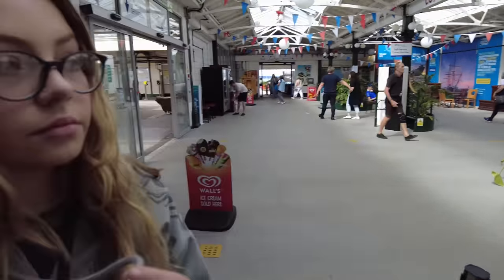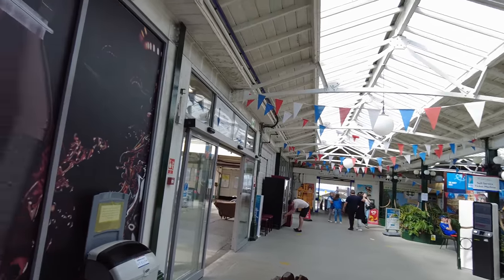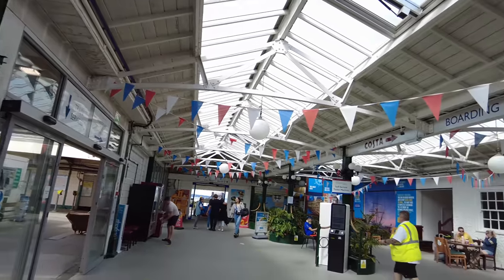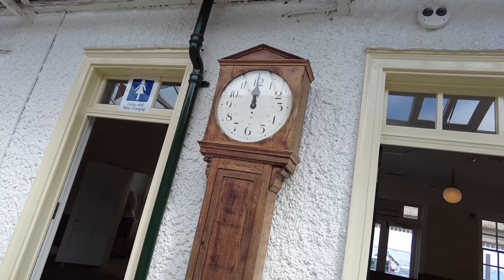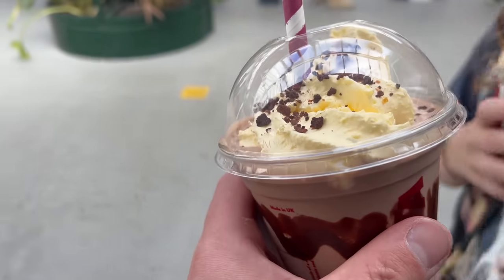Libby, that was a pointless walk, wasn't it? Yeah. Exercise though, mate. Yeah, we're just exploring today. Chocolate fudge brownie frappe. Cheers. You did that. Alright. Walking back now.